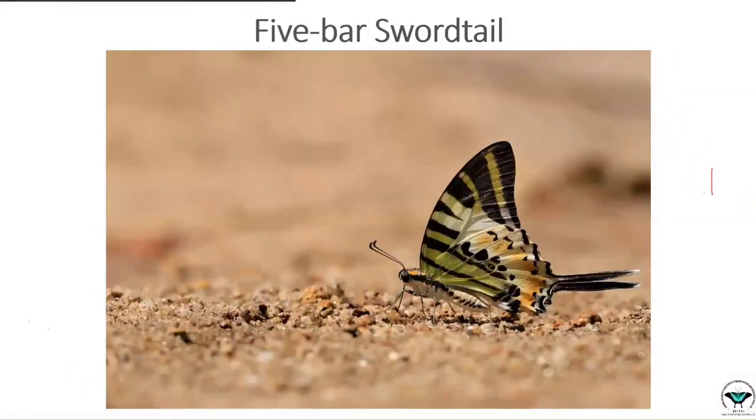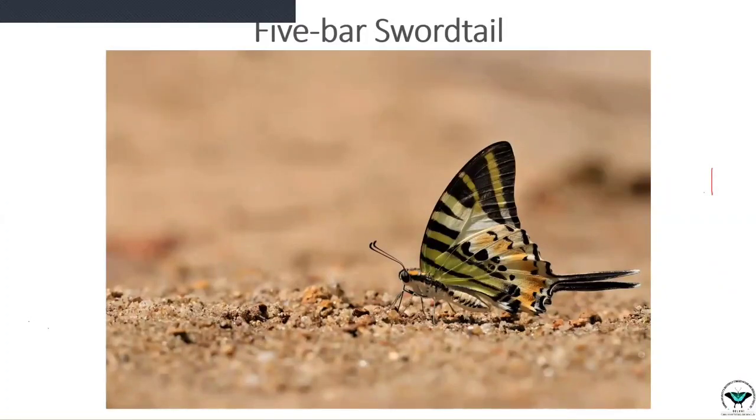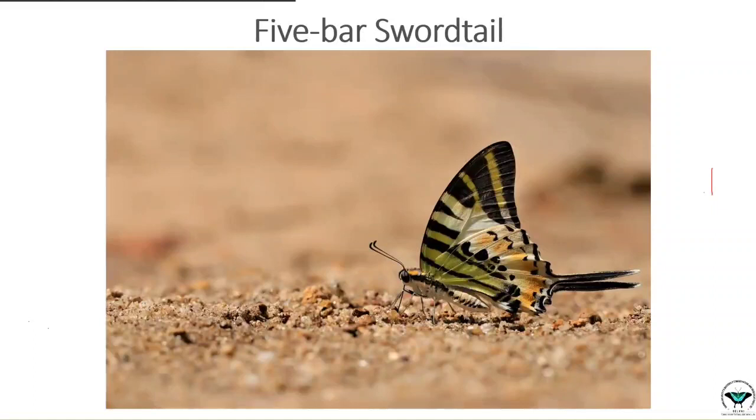Here's one more beautiful butterfly of the Western Ghats, the five-bar swordtail. The five-bar swordtail is another beautiful butterfly. You'll find them here from December onwards usually, and they are avid mud puddlers. Interestingly, you won't sight this butterfly in the rainy season.